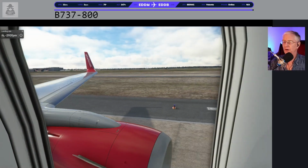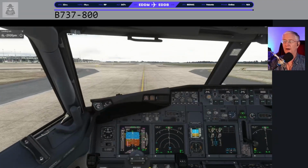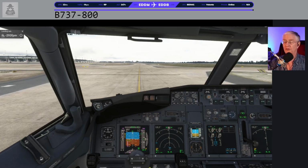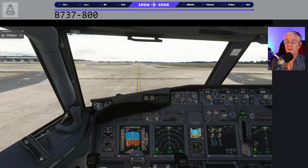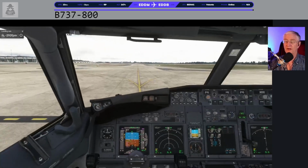And we're doing pretty good coming on in here. This is another one of those really nice German payware airports. There are some really good ones. There's some really good airports in the UK too. There are a lot of really great freeware airports around Greece that are nice.